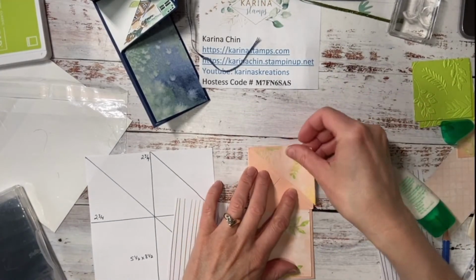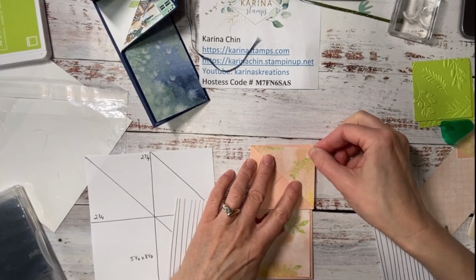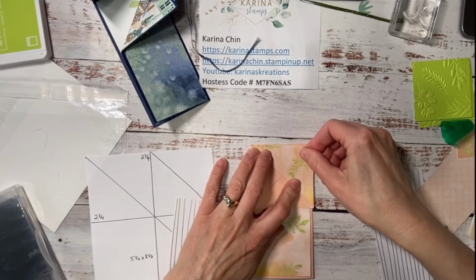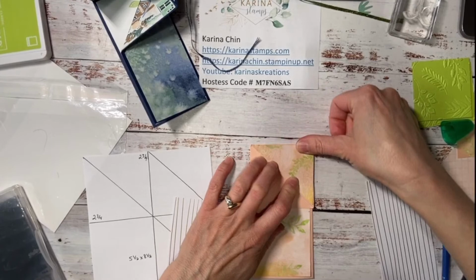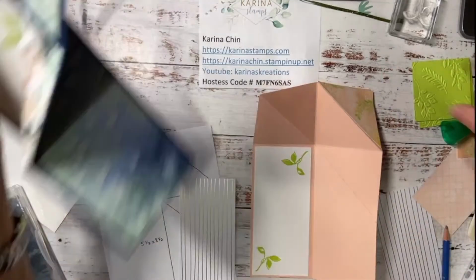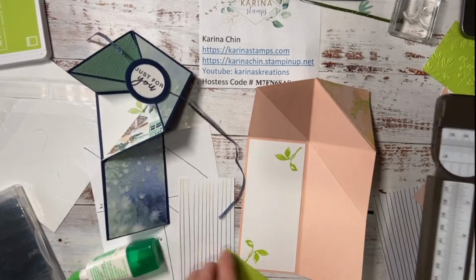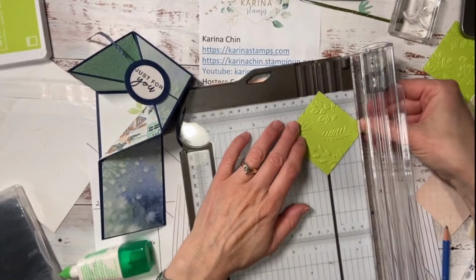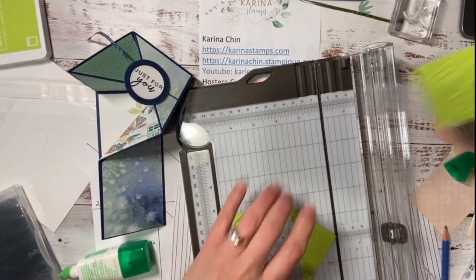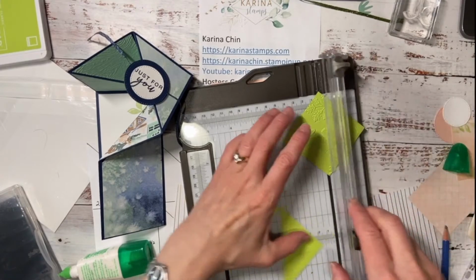Okay, this one's going to go here. Isn't this pretty? I'm telling you, this is just so pretty. Okay, so that's going to go on here. Okay, probably didn't cut this the best, but that's okay. And then what I'm going to do here, these are cut at 2.5 by 2.5. And then I'm just cutting this at a diagonal. Now, do you like the pattern? Are you wondering where I got that cool embossed pattern from? Let me do 2 of these. So these are 2.5 by 2.5.